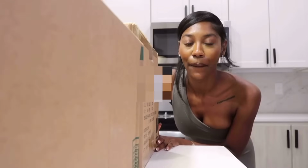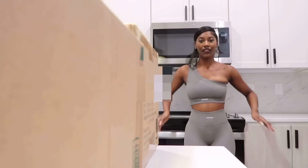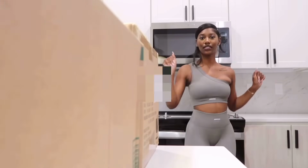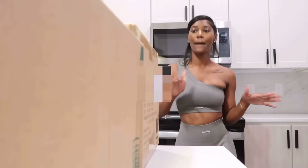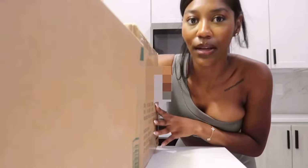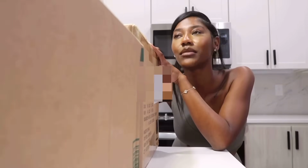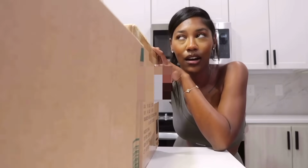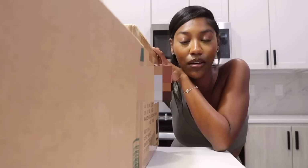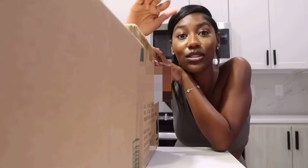We have more packages, y'all. I just got home, and this set that I have on is also from Fashion Nova. I'm telling y'all, Fashion Nova set is so cute. But let's get into opening up these packages because, girl, I'm so tired. I still haven't done my first little grocery haul in my first place, because I was planning on doing it today. But y'all, it's so hot outside.